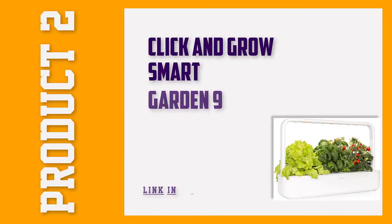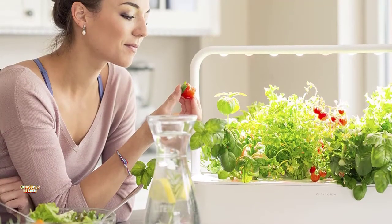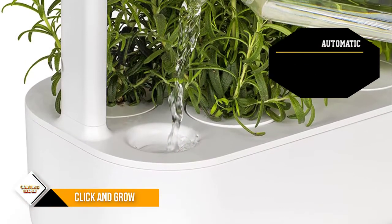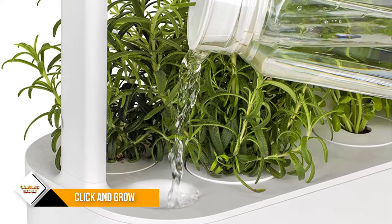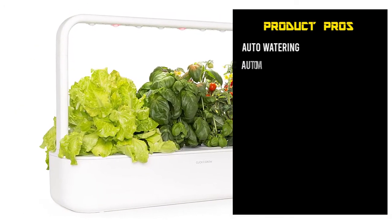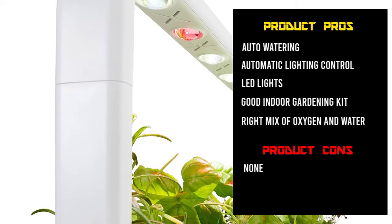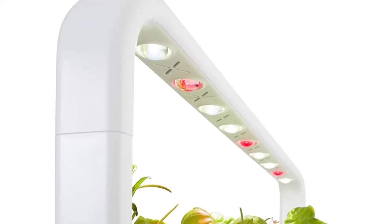Number 2. Click and Grow Smart Garden 9. The Click and Grow Smart Garden 9 is a great indoor garden if you want to grow herbs and/or vegetables for 3 to 4 people. It has mostly the same features as the Smart Garden 3, except there are 9 spaces on its grow deck for plants. You can grow vegetables with the extra space. The benefits of the Smart Garden 9 include automatic lighting control, auto watering, LED lights, and more. If you're looking for a good indoor gardening kit, then this might be worth checking out.